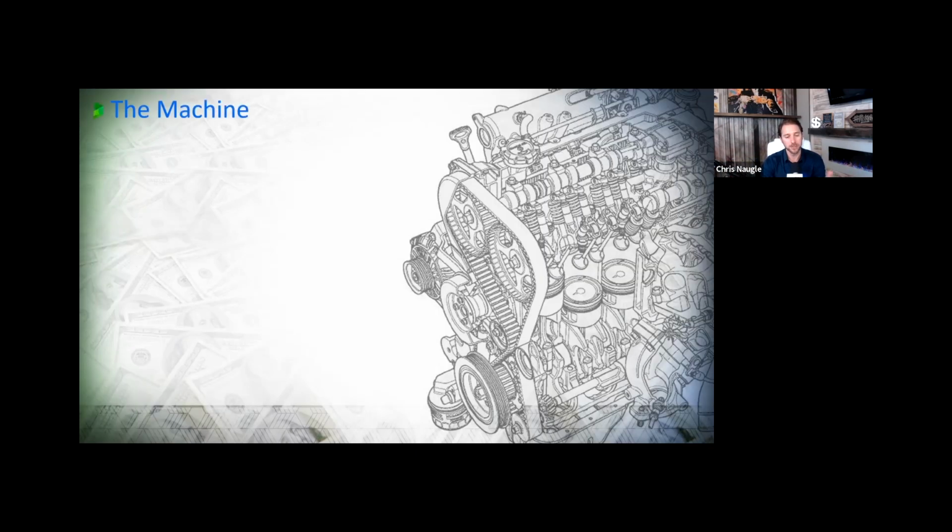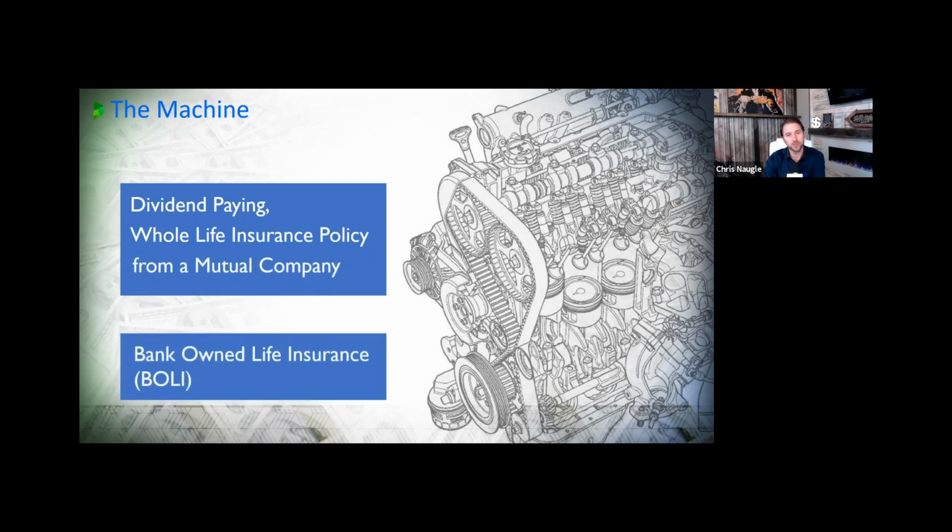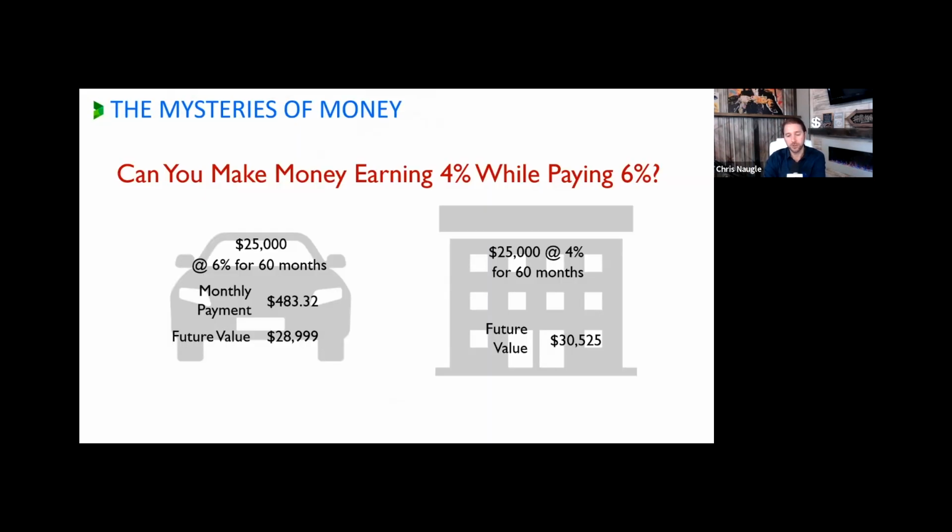And this system will help you get there. Just follow the system. We all know this is the machine, and this is the part that usually blows people away. It's a dividend paying, specially designed, not your off the shelf whole life, but a specially designed whole life policy from a mutually owned company. And who else uses this? Well, banks do. And just look it up. And then over here, this showed you exactly what we're talking about. If that 4% isn't at a bank, because you can't make 4% at your bank, well, that's the insurance company. They do indeed pay a guaranteed 4%. And if you borrow money from your policy, your banking policy, they're going to charge you interest.